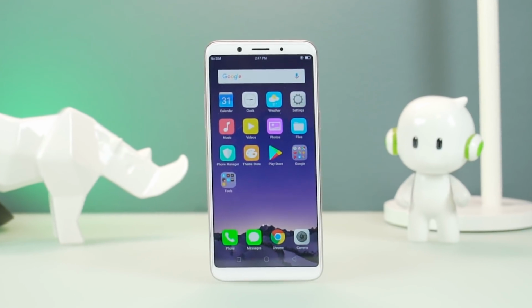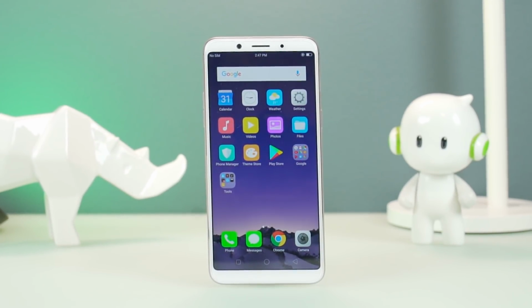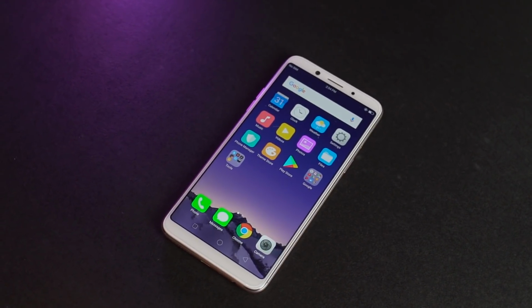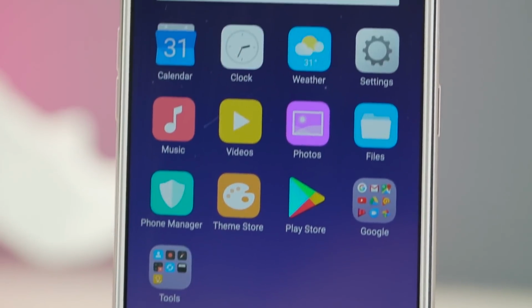OPPO has decided to up the selfie game of their latest smartphone with AI technology. That, along with great design, are essentially what make up the OPPO F5.